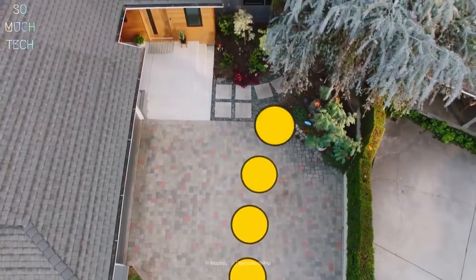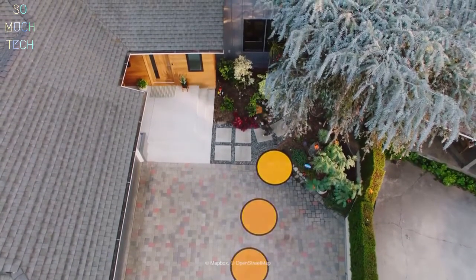And see more with Bird's Eye View, so you're aware if someone's there and where they've been.